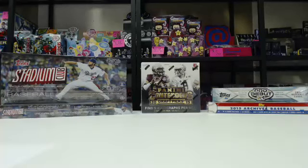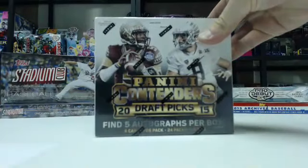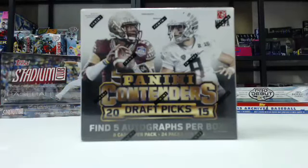We also have under the choose a team link on our website the Panini Contenders 2015 draft picks. So we've sold a few teams in that. I'm hoping to maybe get the remaining teams on eBay maybe tonight or tomorrow, so next week we can break these.